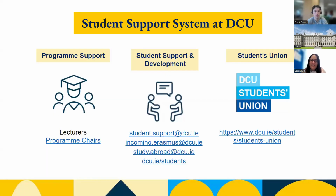So basically, to give you an overview of the support for students, it's sort of three-tiered. There is the program support from lecturers and program chairs. Those are very important people to keep on your radar, to keep a good relationship with, because if you run into any academic difficulties, those are the people that help. Then there's the student support and development, or SSND. There are a lot of acronyms at DCU, so you'll get the hang of them.